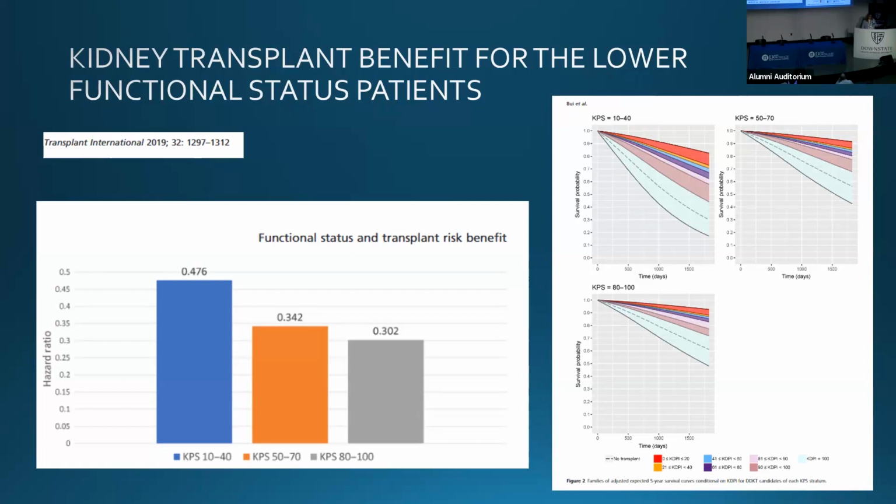So to the left, you see the hazard ratio of treatment choice. This blue line here is patients with the lowest Karnofsky score, so the most disabled patients, 10 to 40. A 40 Karnofsky score is somebody who's disabled, and 10% is bedridden. So these are the lowest functional patients referred to transplant. And even for those, when you compare choosing dialysis versus choosing transplant, providers are choosing transplant more.